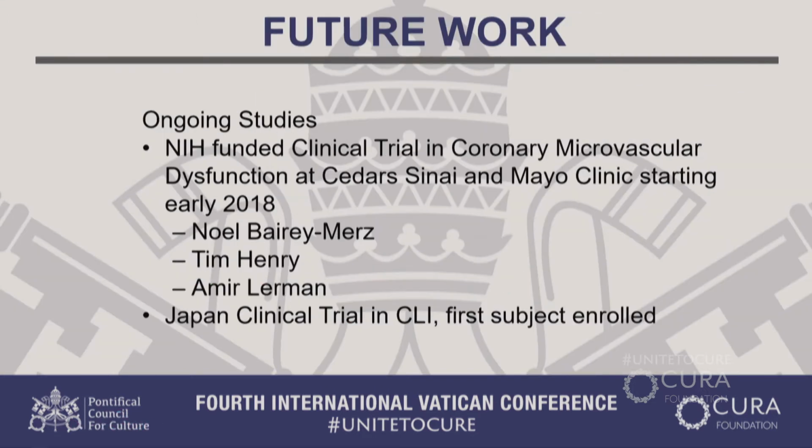We have some ongoing studies in the United States. We're performing a study in patients with coronary microvascular dysfunction. We used to call it Syndrome X back in the old days. Chest pain that results exclusively from microvascular disease without the epicardial coronary clogging that is typical in atherosclerosis. And our colleagues at Cedars-Sinai and the Mayo Clinic are doing that study, which is up and running. And in Japan, we're doing a study of critical limb ischemia treatment with our colleagues there. And there's actually 4 patients enrolled in that study so far.